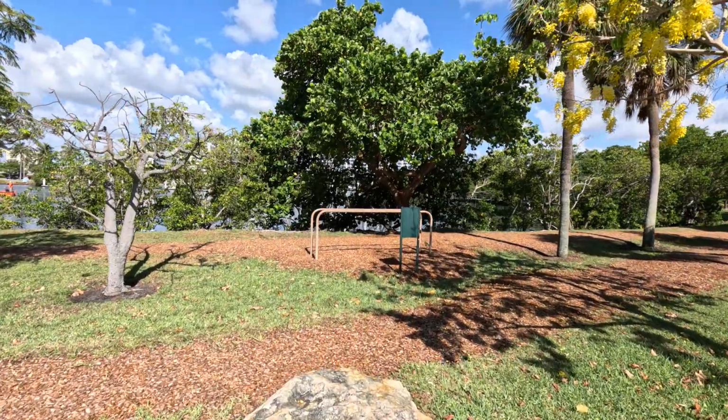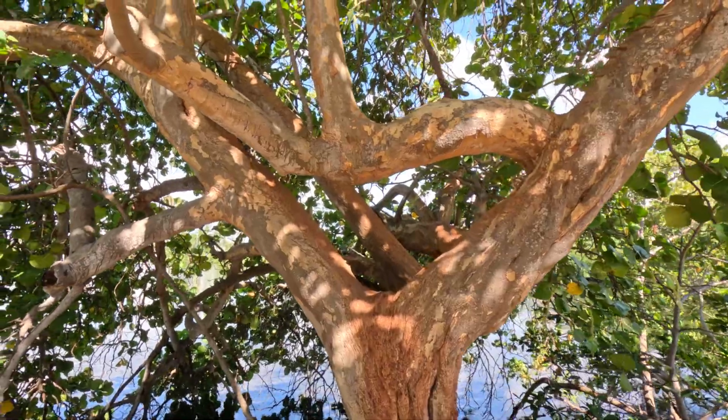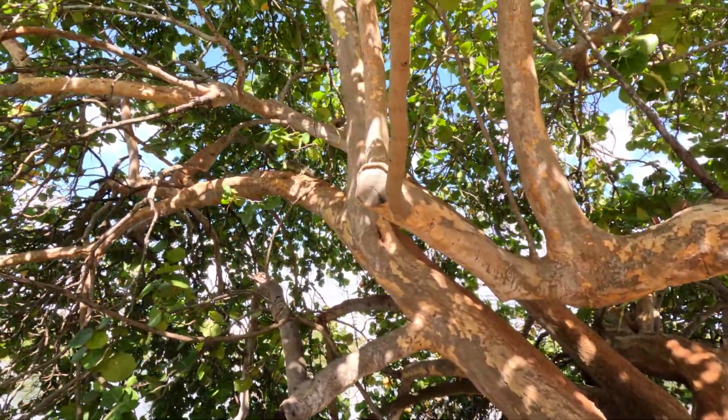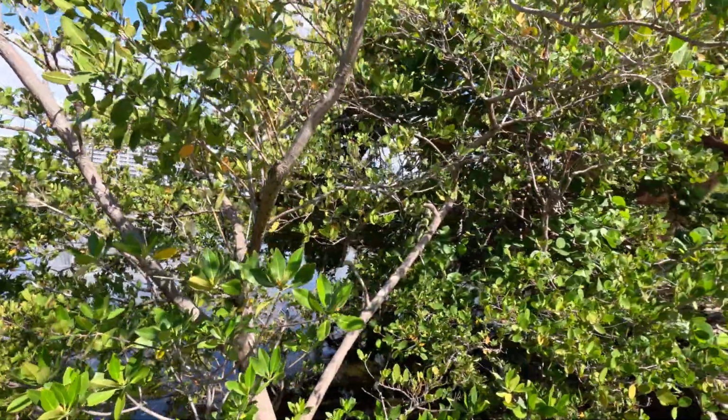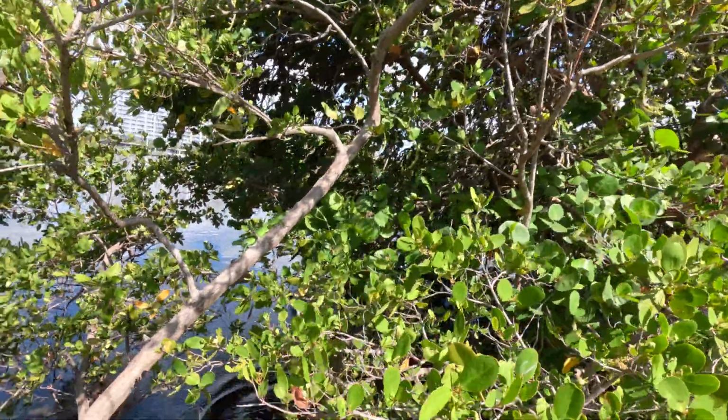One of the biggest things you'll notice here is the park is full of the invasive iguanas. They climb up the trees, they're all over the ground, and you'll see them all over the place when you go for a walk. This one got a little bit spooked and fell in the water.